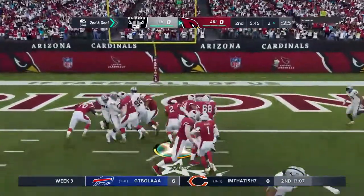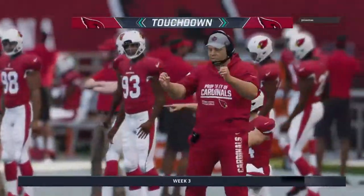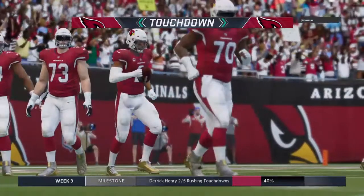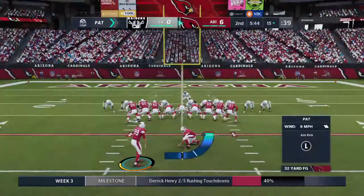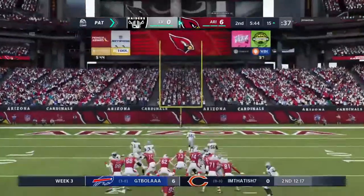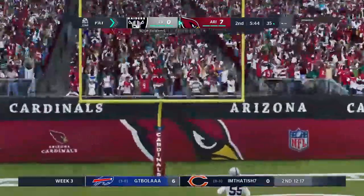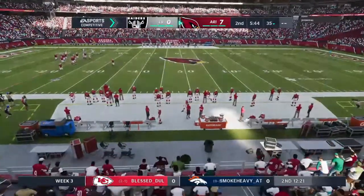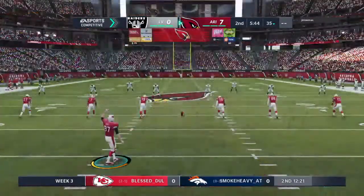Trying to punch it in with Henry. And he'll take this one in for the Arizona touchdown. Derrick Henry, his 2nd touchdown on the season. And the Cardinals take it all the way down the field and score on the opening drive. Extra point good by Catanzaro. And that makes the score 7-0.